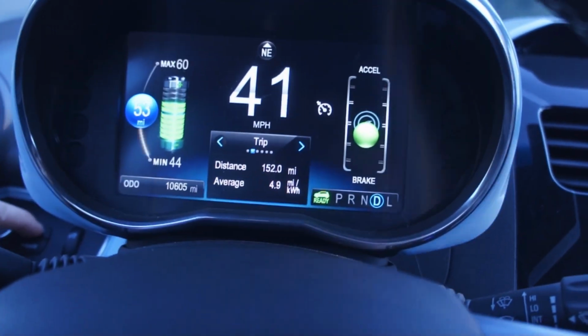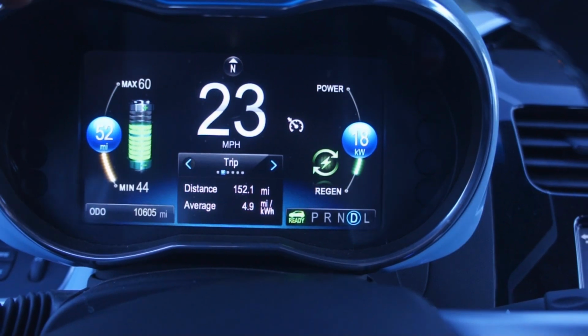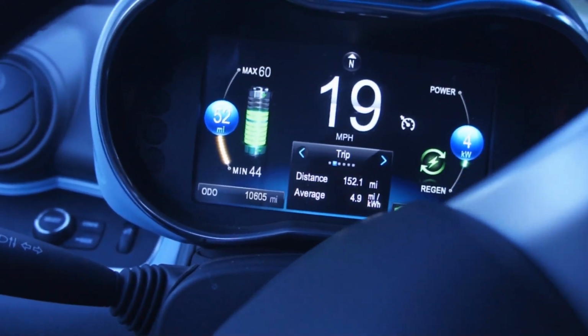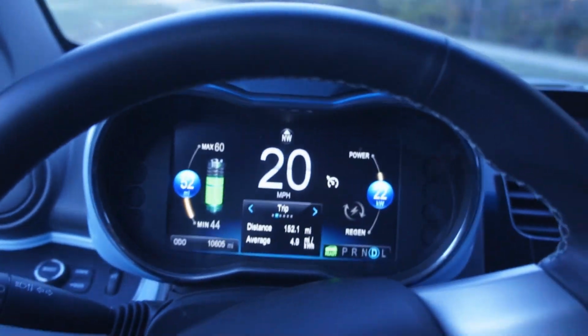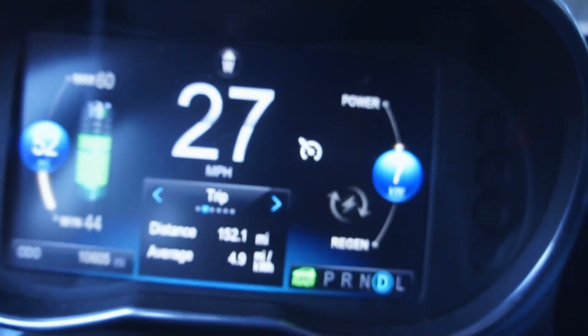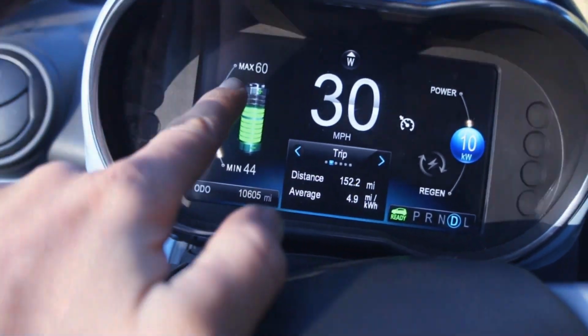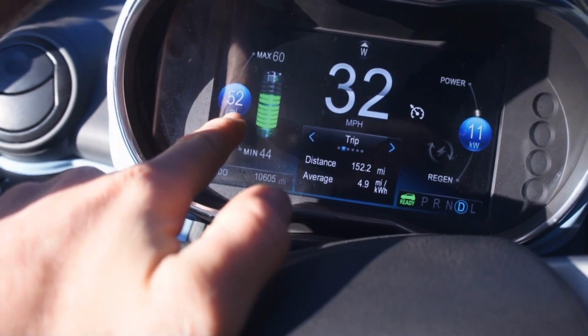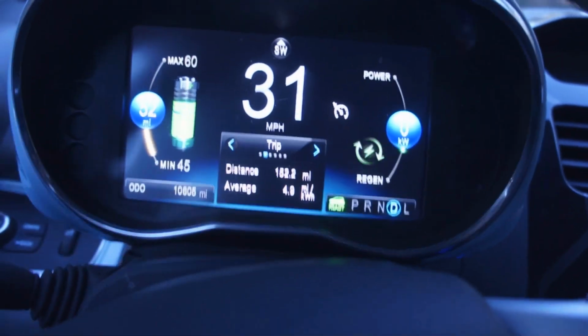My personal favorite, though, is this one right here. This one gives me a lot of the information that I use to get maximum efficiency out of this car when I'm driving it. So you can see that in this mode, I've got how many watts I'm using currently, which right now is 6,000 watts. My maximum range at this point, my minimum range, how many miles I have left, which is 52 miles. I just really like this configuration.